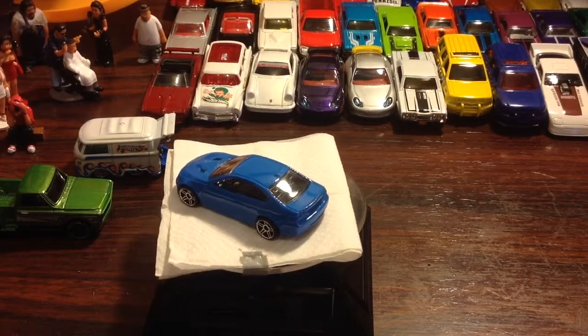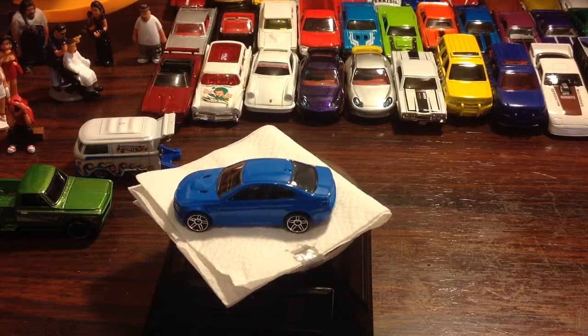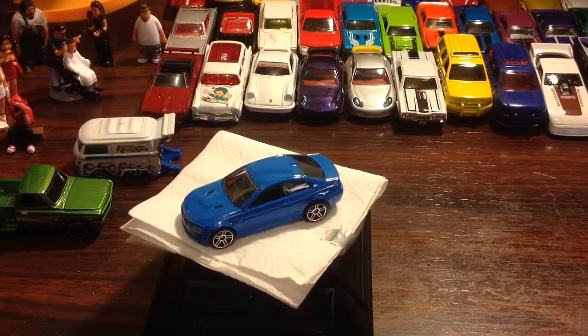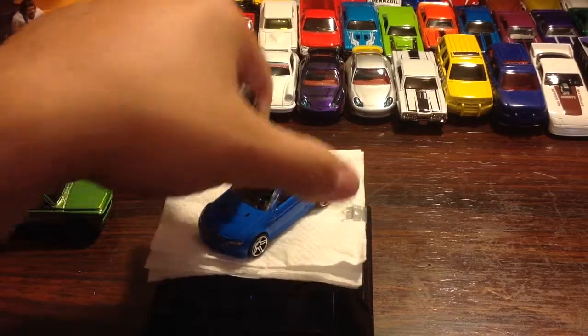Well, I'll just be telling you the next names of the cars. Toyota 2000 GT in black. Oh, my God. Fail. Yeah, front light tampos.